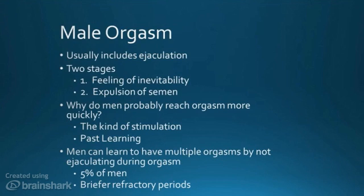For the male, orgasm usually includes ejaculation. It's just a natural process, the feelings of inevitability and then the release of the semen. One reason why men probably reach orgasm more quickly is because of the kind of stimulation, the sensitivity of the penis and surrounding areas, and then past learning. An example of this would be if a boy masturbates. When you masturbate, you please yourself, so the faster the better, right? When you're in a relationship, you'll have to learn to slow that process down so that you can give your partner enough time to become aroused and stimulated before you have an orgasm.